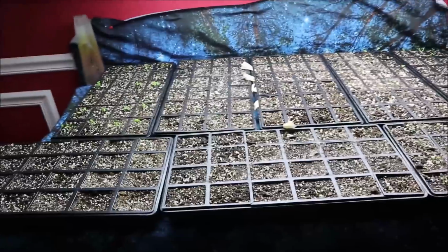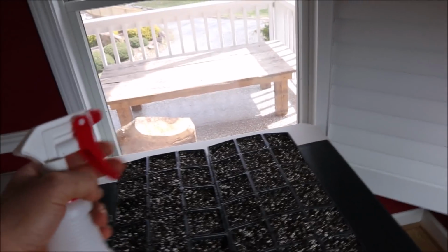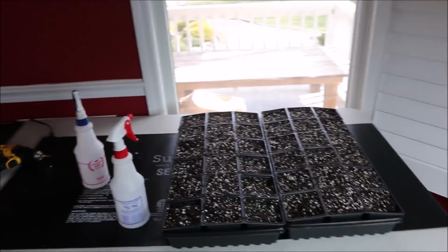Kicking it up a notch with more seeds. Started tomatoes and cabbage and cauliflower and broccoli and all that stuff. More seedlings and flowers. I've been watering with these things every morning so I don't soak my dining room and my forearms doing a couple thousand squeezes a day. They're getting pretty jacked.